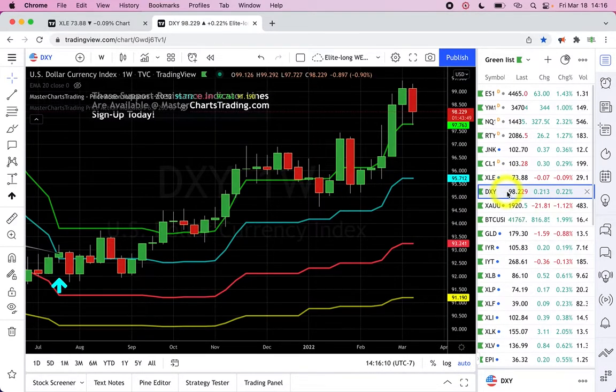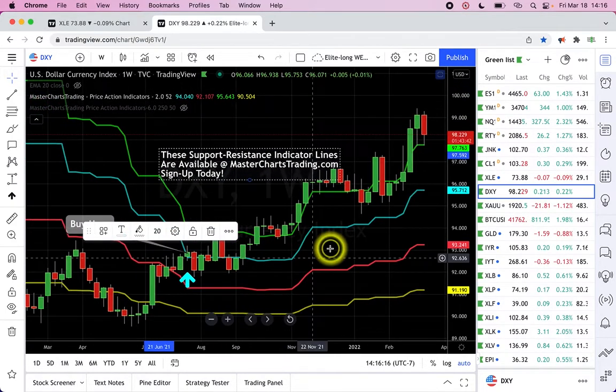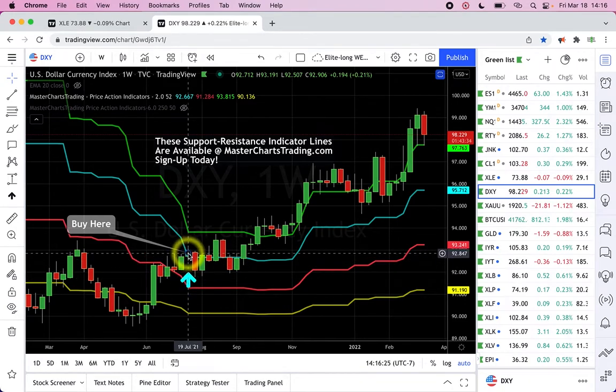Moving on to gold dollar interplay. Here's dollar DXY again on the weekly chart. I kind of like the weekly chart. It's really clear. Dollar broke out here on the week of 19th of June.